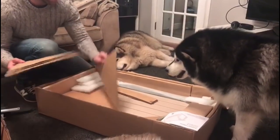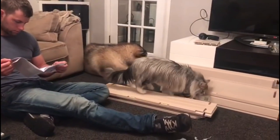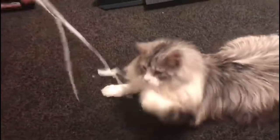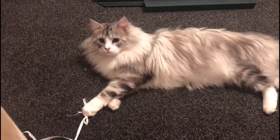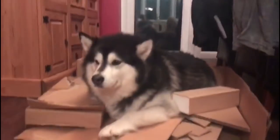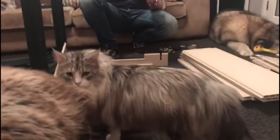Phil looks tired just watching you. His eyes are just following you, moves and stuff. These are Shane's little helpers. Protector of the boxes. Meanwhile, Milo's helping.